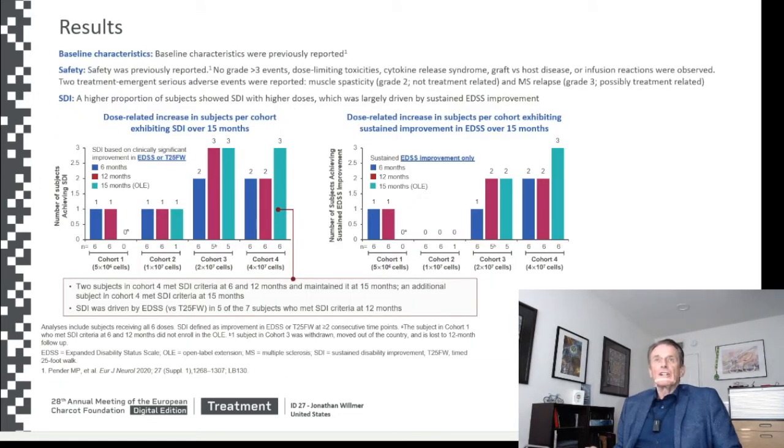The results are shown here, and baseline characteristics have been previously reported. Safety has been previously reported, but the safety profile of all 4 cohorts has been deemed to be acceptable. The results of disability improvement are shown in the 2 graphs in the middle of this slide. Sustained disability improvement is shown on the left.